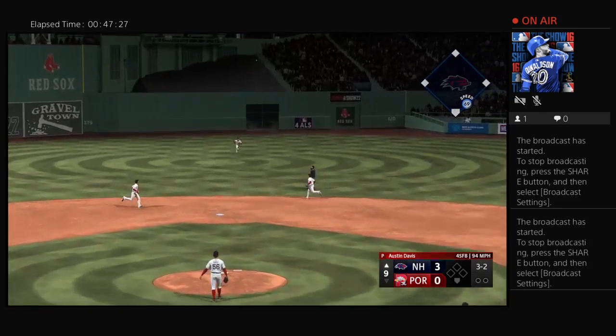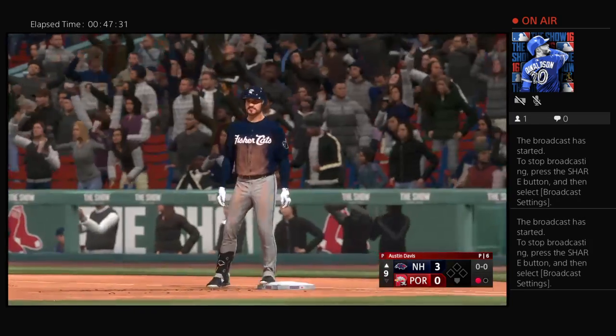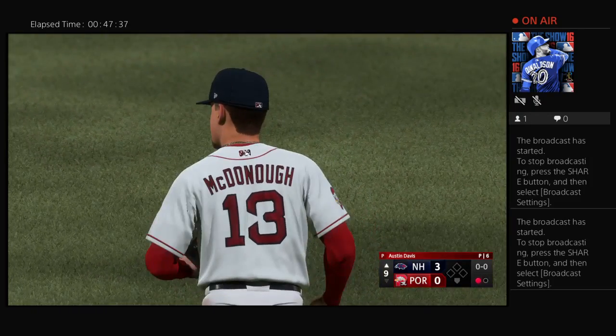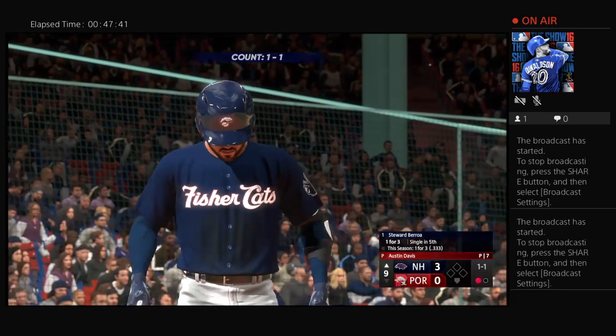Out to center. McDonough racing over to make the catch. Now batting, number 6. And now here's a speed threat, outfielder number 6.